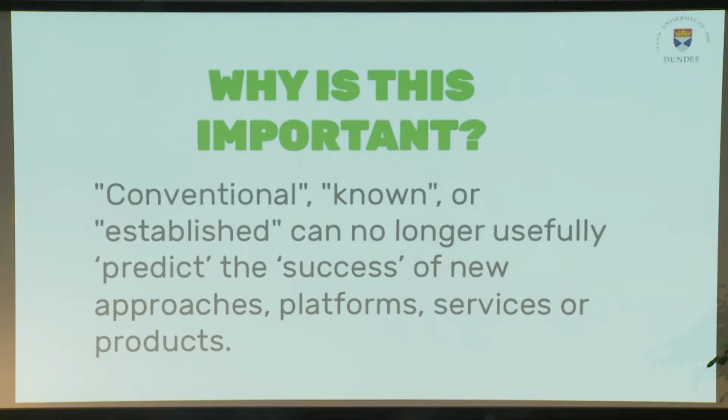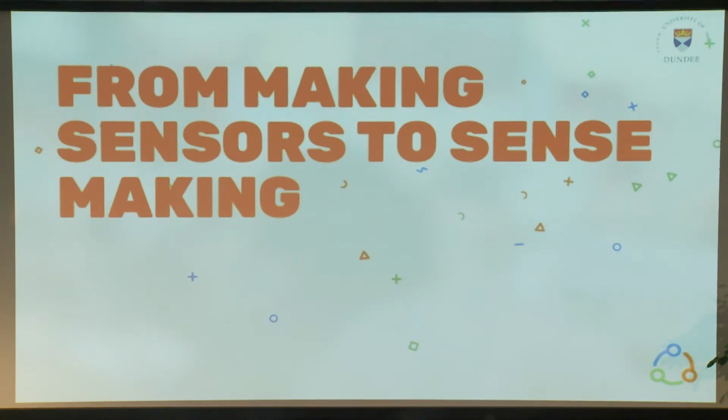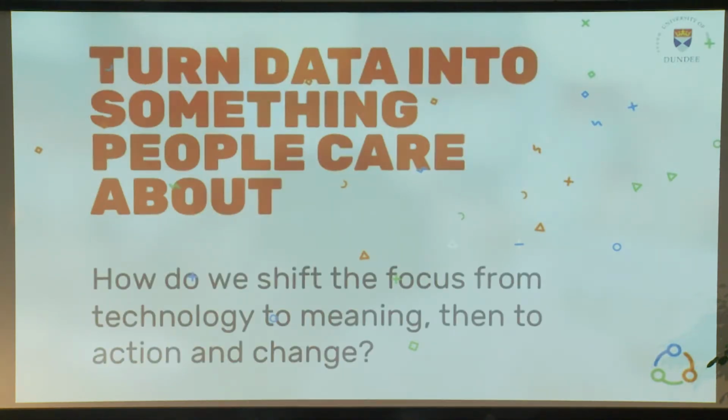Well, we think co-creation allows people to move beyond the conventional. When you're co-creating in a group of people with scientists with different sorts of expertise, technologists, bringing communities of practice and communities of interest together, you can move beyond what is the conventional now. And so we're moving from technology, making sensors, which is where this started, to sense making. We're turning data into something that people care about, creating stories with it. Shifting the focus from tech to meaning, from action to change, and then iterating.